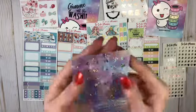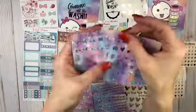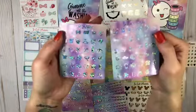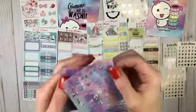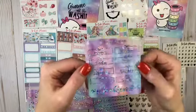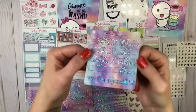I got the icons. I don't know if I got 2 of the icons. Figured these would fit perfectly in my Hobonichi too. Look at all the icons she gives you. And then I got the days of the week with the weekend banner. Isn't that beautiful? I mean, these are gorgeous and $1, y'all.